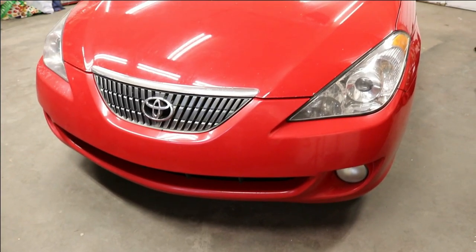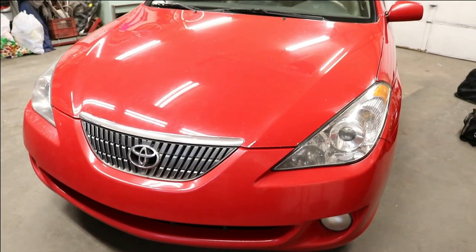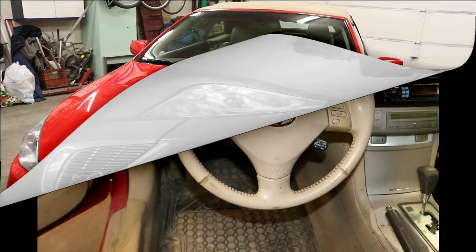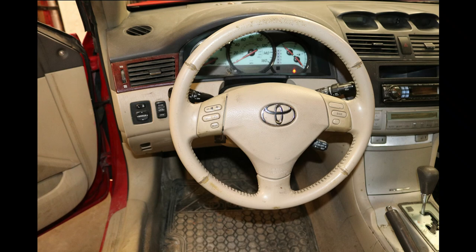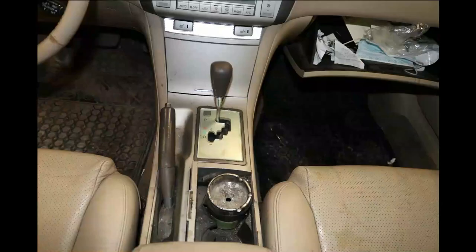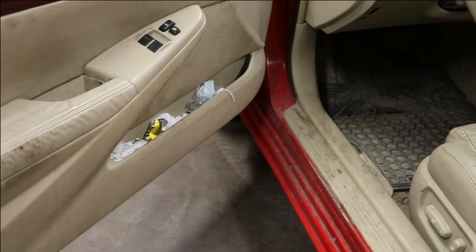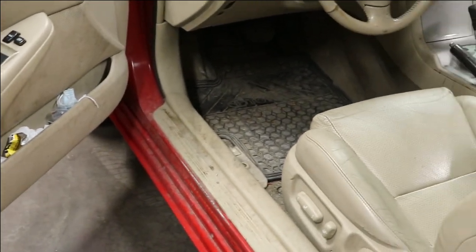I hope you enjoy. Today, we are deep cleaning a 2009 convertible Toyota Solara. A sweet ride from the outside, but a disaster from the inside. Plenty of dust, cigarette ashes, drink spills, coffee stains, all over the carpet, the seats, and the vinyl and leather. This car is in dire need of a deep detail. So make sure you watch the video until the end for a surprising result.